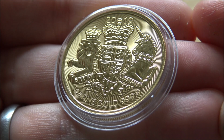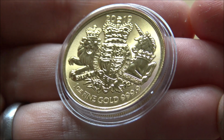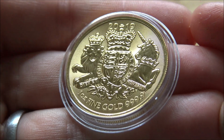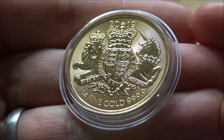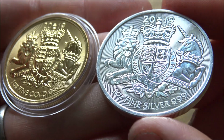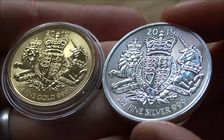So I actually placed this order back in, I think it was October, and we finally got it through in early December. It's no fault of the European Mint, just the way it happened to be. So really happy with this, but I have to say that I don't think the detail pops out from the coin quite as well as the silver.